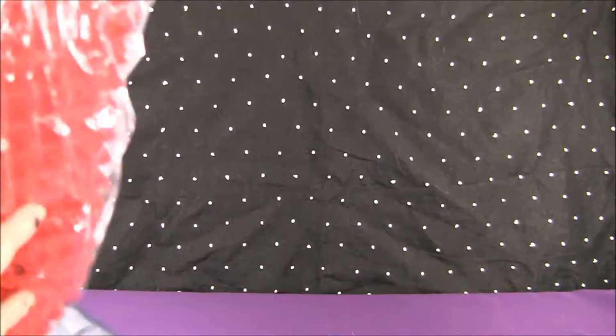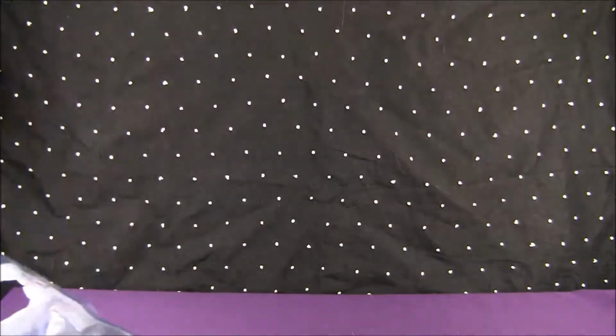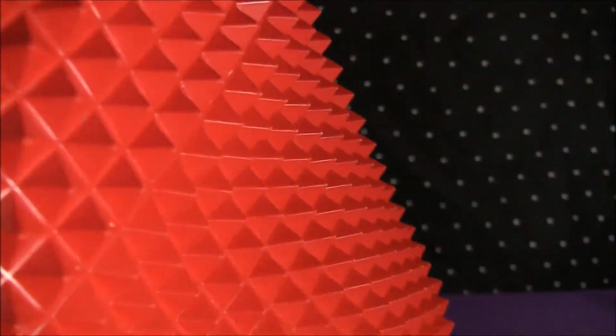We are going to jump right into it with the first one, which is this. You can see I paid $2 for it. Let us open it. I'm not sure what this was originally designed to be. Some sort of mat. As you can see, it is silicone. It's got all these little triangles.